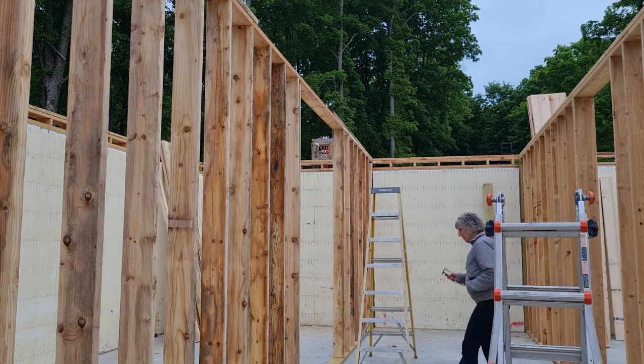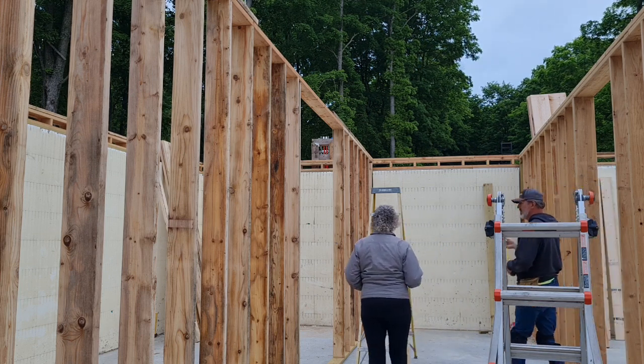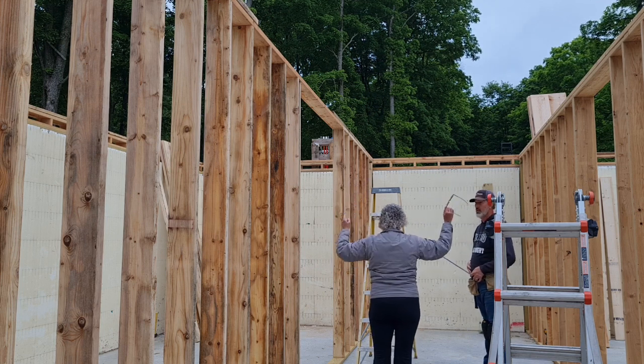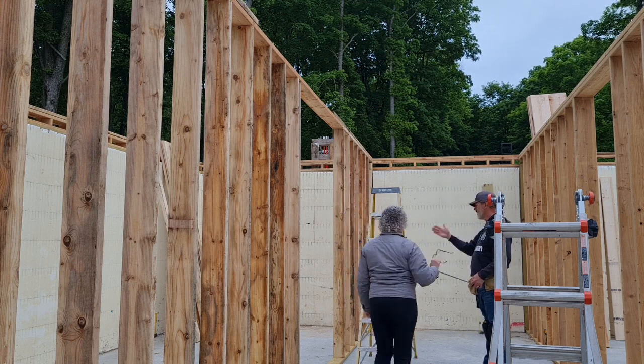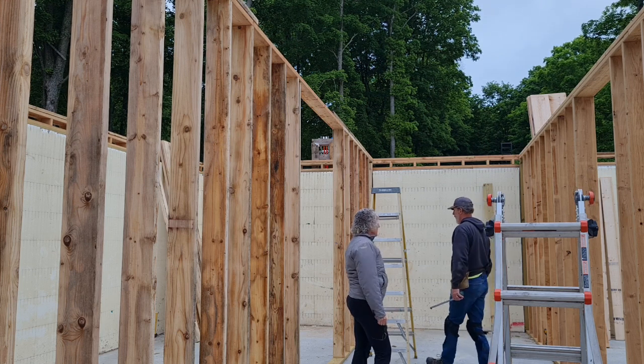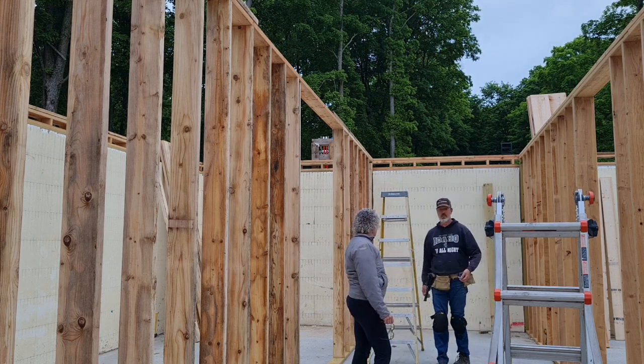We have to put headers in here to carry the floor. So we have to put kings and jacks and that kind of stuff in. Right. I'm saying for this wall, we absolutely can put that. Okay. Just so that we maybe will have a hill for after the staircase gets built.